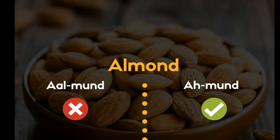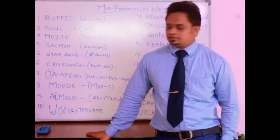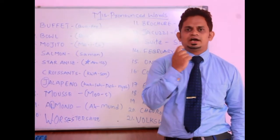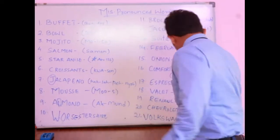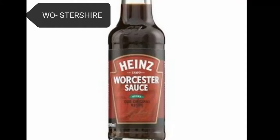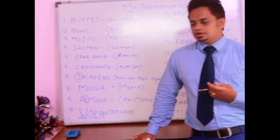Coming to the 10th one, an interesting one, a sauce used for marination, a word which originated in England. It's a sauce made with tamarind, pickled onions, garlic, vinegar, and anchovies. It should be pronounced by dropping part of the spelling, like Worcestershire. It is incorrectly pronounced as it is spelled, but the correct pronunciation is Worcestershire. You should concentrate on the start of the word. It's Worcestershire sauce.